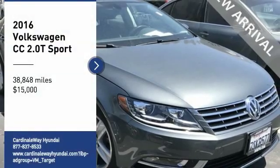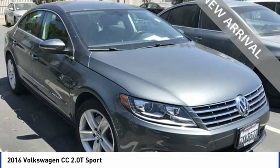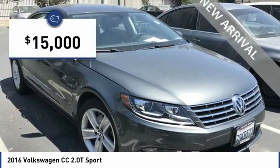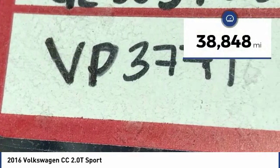Take a ride in the 2016 Volkswagen CC. It's what's on the outside that counts, and it is priced below $15,000. This vehicle has less than 40,000 miles.